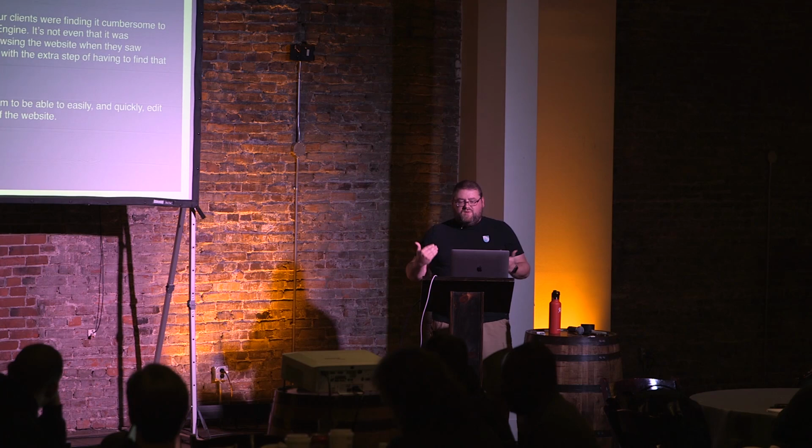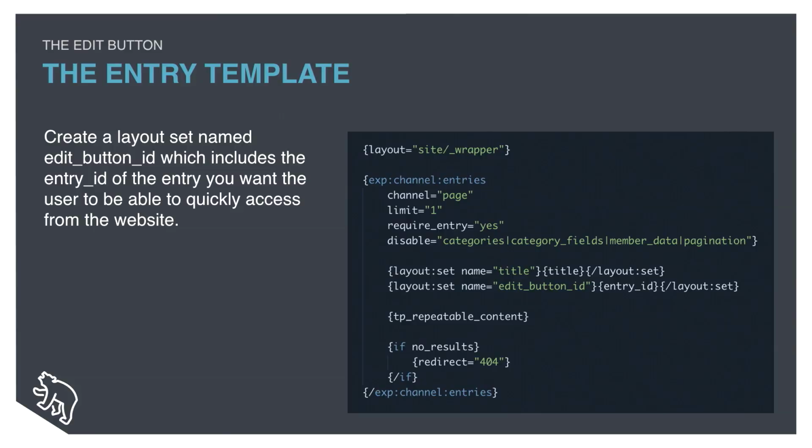So inside of your entry template here, let's say you've got a product detail page, this would be the main channel entries loop for that page that has all of your product's data. We're going to capture off the entry ID into a variable, and we're going to save that out as a layout set variable. So here we're saying the entry ID, we're going to set it equal to edit button ID. And we're just going to make this layout variable that becomes available to us later.